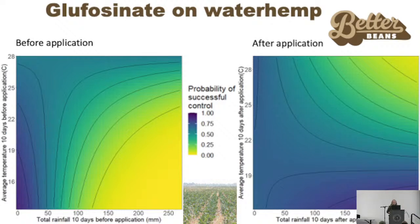So with low temperatures and an increase in rainfall, we see waterhemp efficacy dramatically decrease. And then same with rainfall after application, we see with higher temperatures and higher amounts of rainfall, we have dramatic decreases in efficacy of waterhemp. So these are the types of things he's going to be looking at as he mines the data. Just in summary, increased rainfall and higher temperature after application led to reduced control.